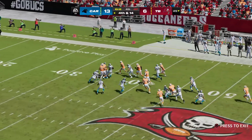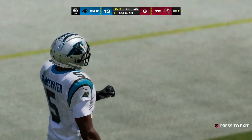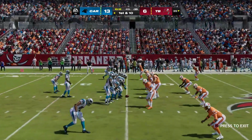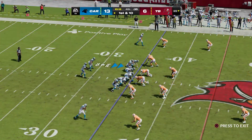Taken by Ishmael at the 29, out to the 35. And this is the kind of situation, especially in back-to-back weeks, this is the kind of thing that sets up rifts on a team between the offense and the defense.